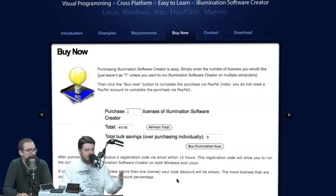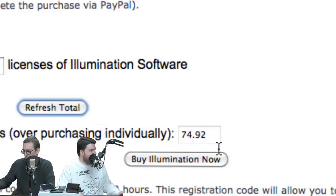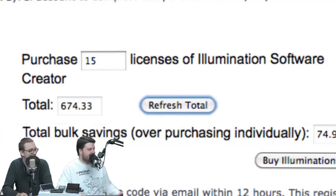And Illumination is still fairly young. By the way, I really like your buy page. It's super simple. And we try to make it so that the more you buy, like if you're a school, it auto calculates on the fly right here, so you can figure out where the sweet spot is. I'm going to buy 15. Boom. Oh my gosh, you just saved 75 bucks. I love that. Show people what they're saving.